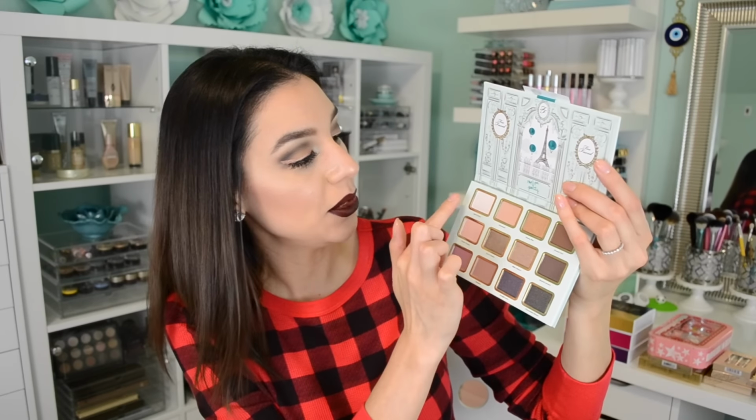It has a lot of really, really buttery, shimmery shades, but it also has those permanent must-have matte shadows in every palette. This matte vanilla, the matte toffee color, a matte chocolate brown, a matte mauve.